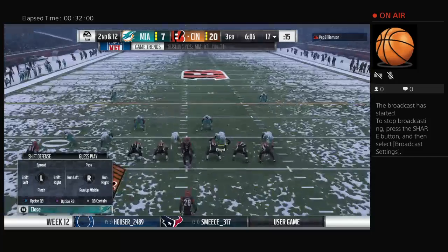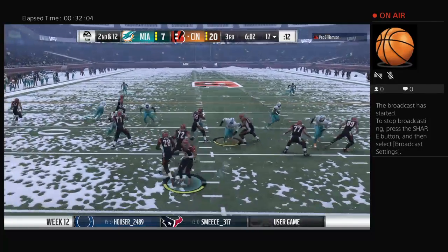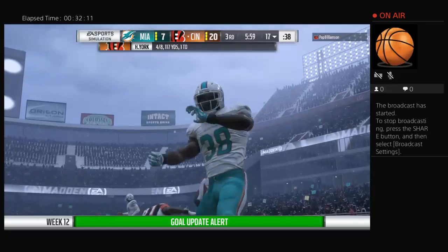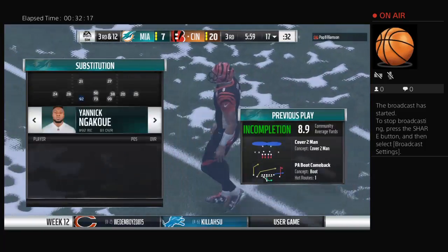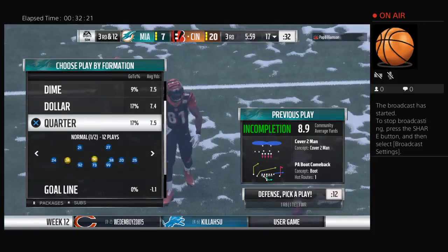No. Check. Patriot. Hurry up. Here we go. 319. They're going to look to throw. And the hit jarred it loose. It's incomplete. That would have been a great catch, but it's real difficult to hold on to it because it was contested all the way. Would have been a great play if he'd been able to haul that one in.